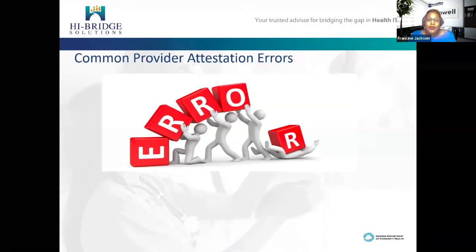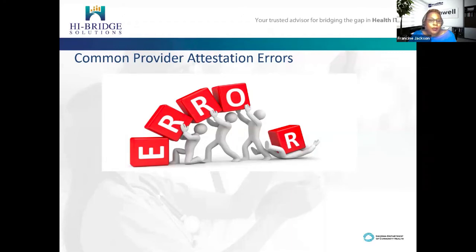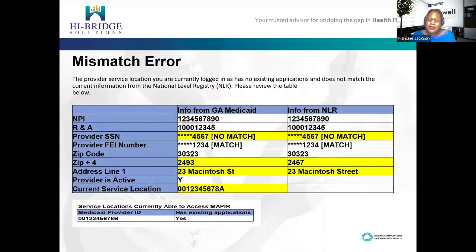And now let's go on over to the common provider attestation errors. Providers, what you must do when you complete your application is to make sure that you are taking your time when you are completing your applications. This is a very common error that we see a lot of providers make, and this is the mismatch error.